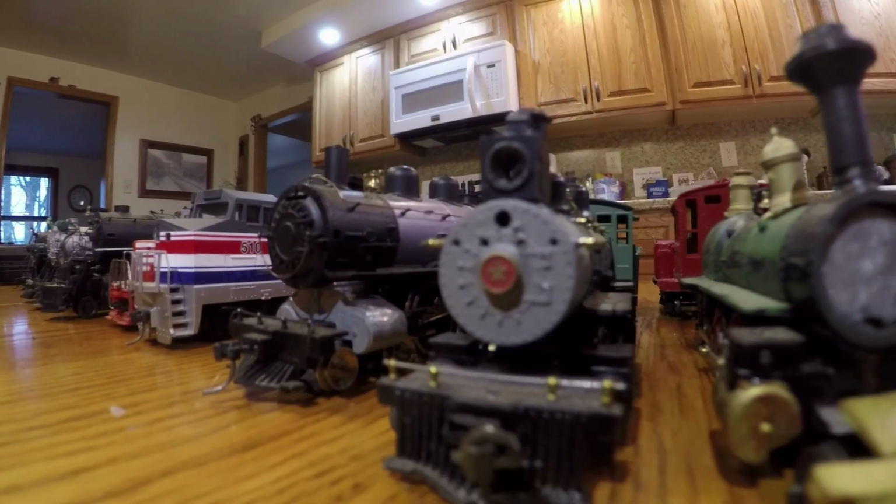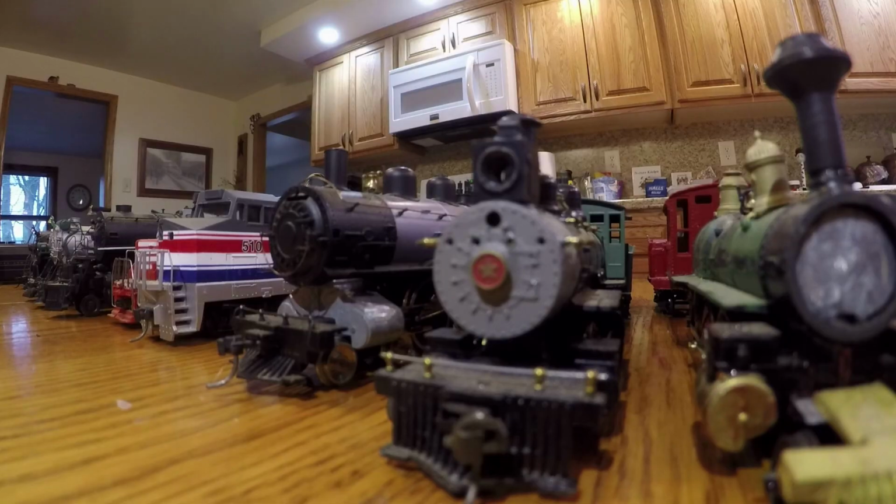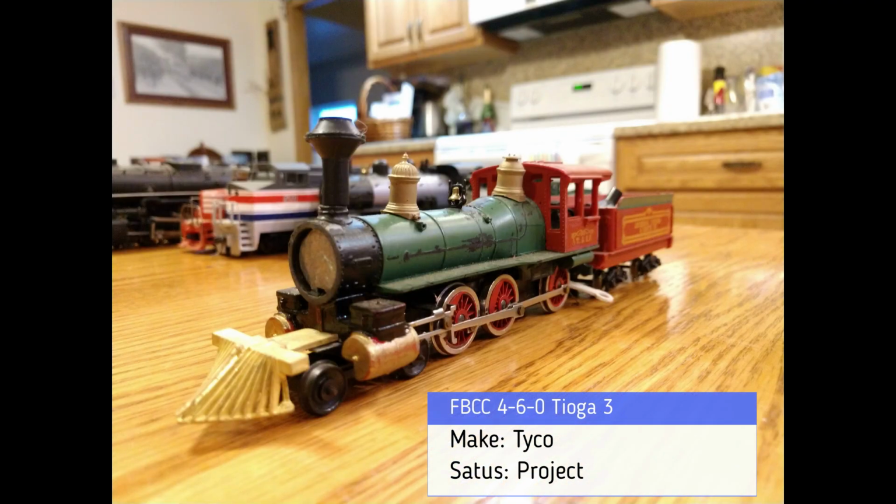Up next we have 3 Fallbrook Railroad locomotives. First being a 280 made from a Roundhouse locomotive. The second being my take on Fallbrook Coal Company number 3, the Tioga, being built from a classic Tyco 460.